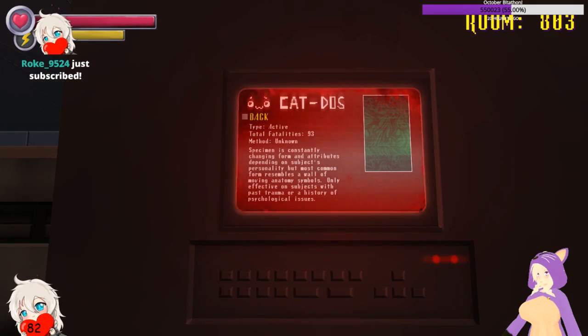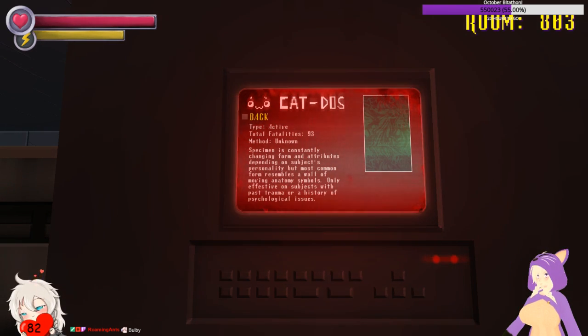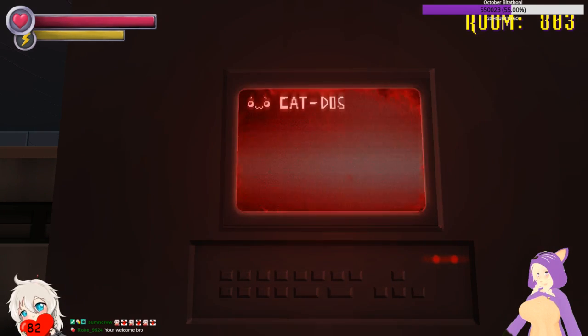Specimen is constantly changing form and attributes depending on subject's personality, but most common form resembles a wall of moving anatomy symbols, only effective on subjects with past trauma or a history of psychological issues. Oh, that's what that one weird room was with all the ghosty stuff on the walls and such. Fatality is 93. Oh my god.